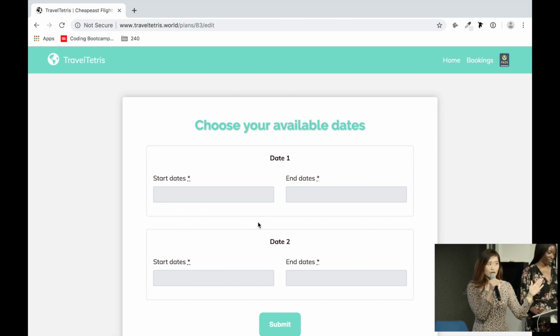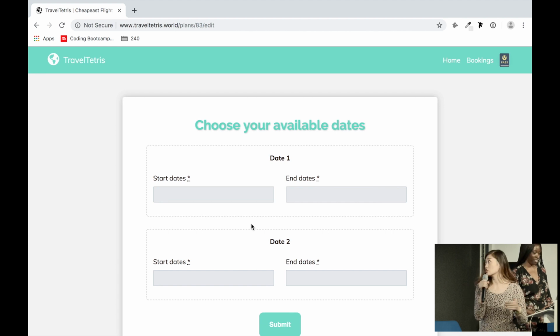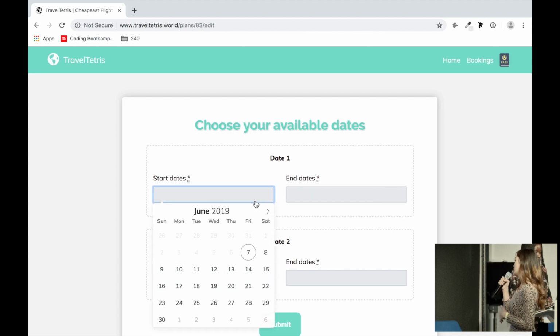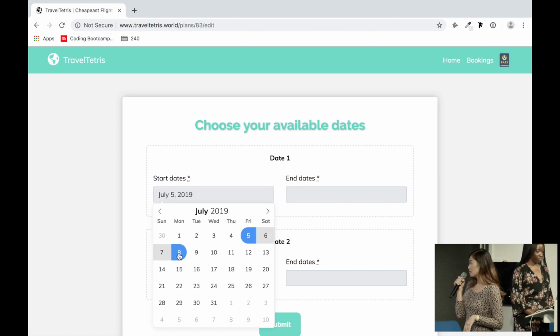I am planning on being hungover tomorrow and this weekend after this demo day with you guys. So probably not this weekend. And for the rest of this month, I'm pretty busy. So let's go for July. I am free from 5th to 8th.